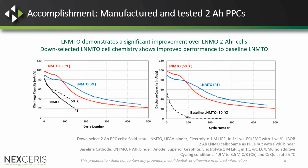The down-select LMNTO cells with optimized cell chemistry demonstrate a significant improvement in cycle life compared to both the LMNO cells and the baseline LMNTO cells without the optimized cell chemistry. This is promising and indicates that titanium substitution helps to stabilize the high voltage cathode. It also highlights the critical importance of finding a complementary electrolyte that works with the high voltage cathode.